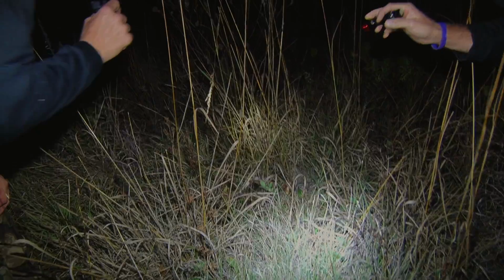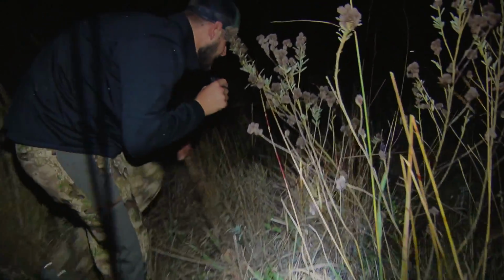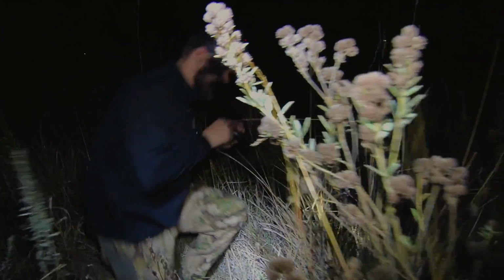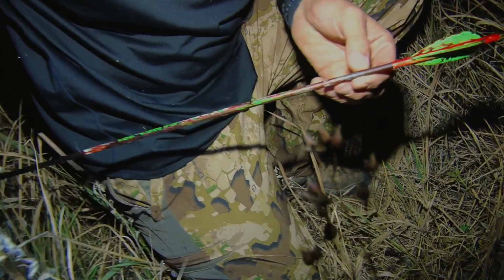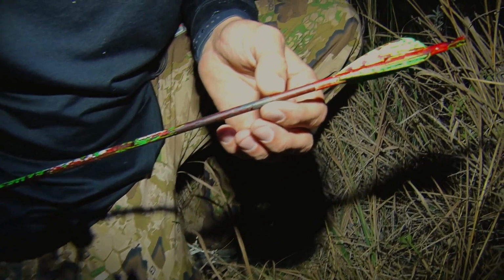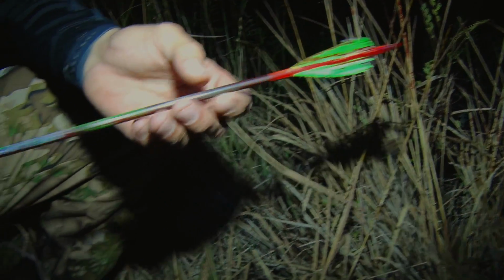All right, Brandon. Got some right up here, Billy. You're gonna find. Oh, yeah. Oh, he's really starting to spray it through here. Here's the arrow. That looks pretty darn good. What do you think? That's pretty soaked. That'll work.